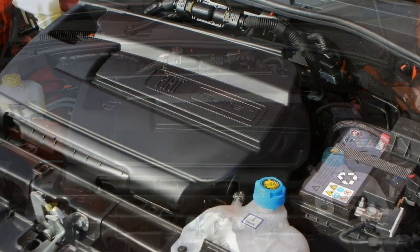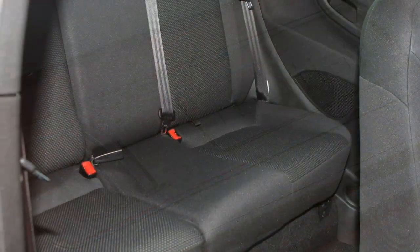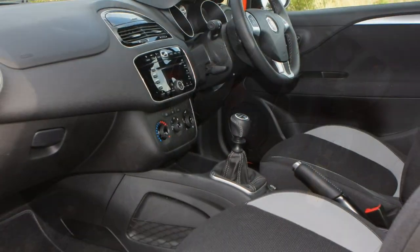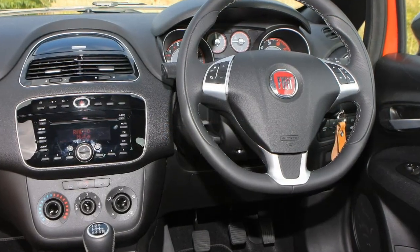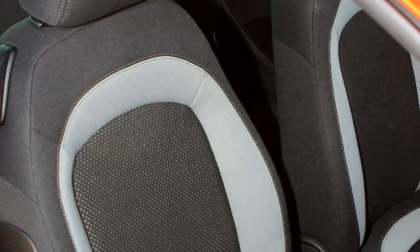The verdict. The Fiat Punto comes up against strong competition in this sector. Rivals include the Renault Clio, Ford Fiesta, VW Polo and Hyundai i20, to name but a few. It may not be as good to drive as a Ford Fiesta, but it's competitively priced and running costs are relatively low. More, Fiat Punto Review.